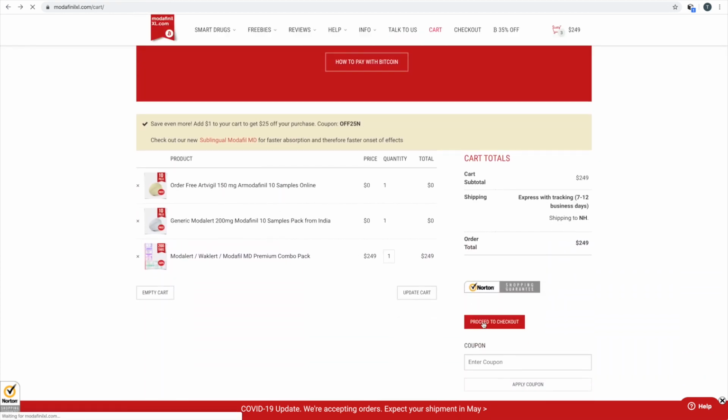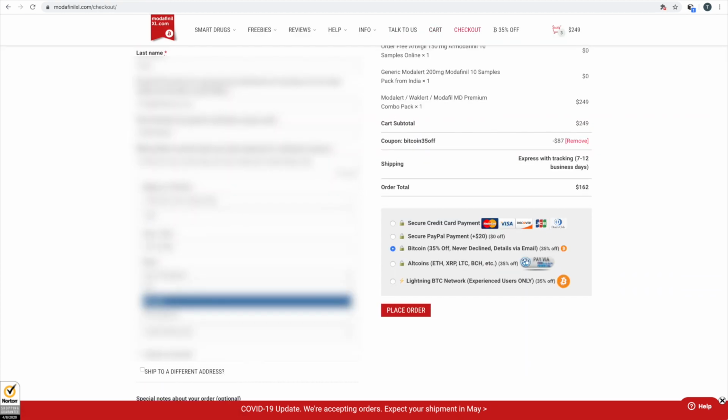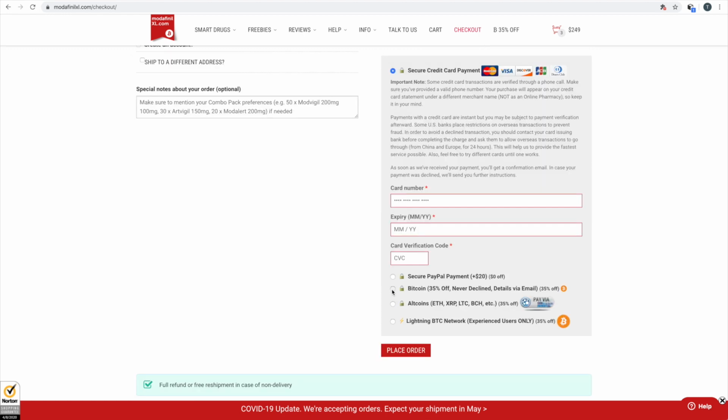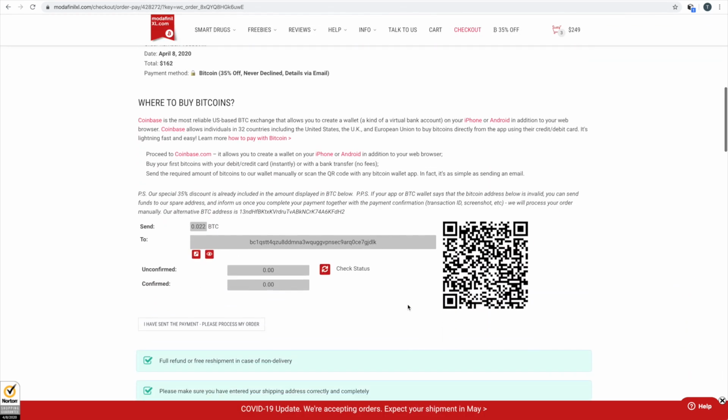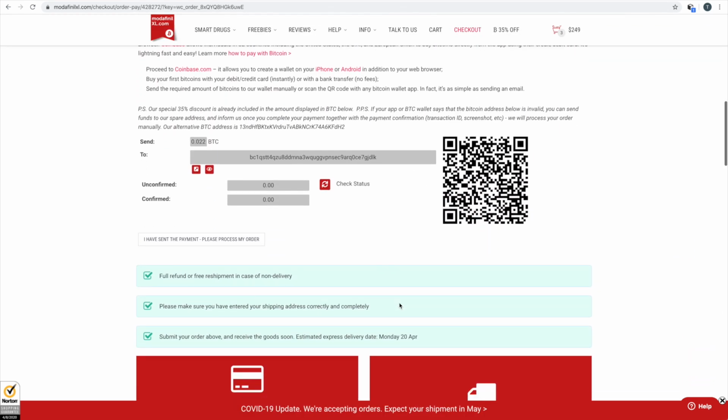Fill out your billing details and select Bitcoin as your payment option. This will automatically get you a 35% discount on your order. Once you click on Order, you'll be directed to a screen with modafinalxl.com's Bitcoin wallet information. Just send the required amount of Bitcoin to the wallet manually, or scan the QR code with any Bitcoin wallet app. It's as simple as sending an email.